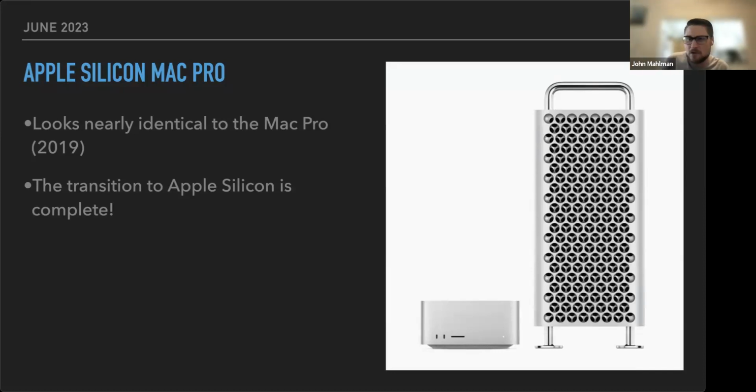Goodbye Intel. I'm not going to say long live Intel, but the Apple Silicon transition is complete, and we did receive some new Mac Studio models. But I don't know. I've never worked on a Mac Pro. I don't know a lot of people that have worked on them, but the hardware seems extremely impressive, and I'm excited to see what type of professional grade stuff can run on this thing.